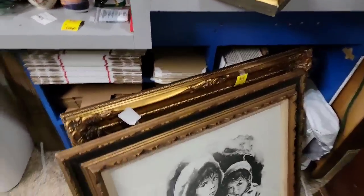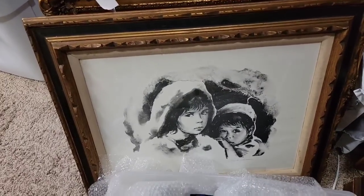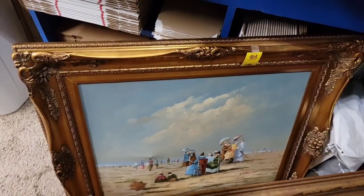Now, this one here is a beautiful, beautiful painting by Sandu Oberman. And I only paid $20. I think I can get over $200 for this one. And the frame on this one back here is really, really nice.